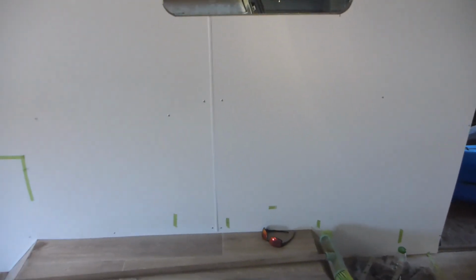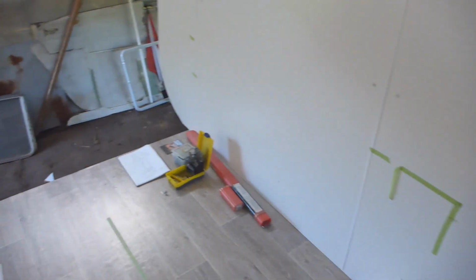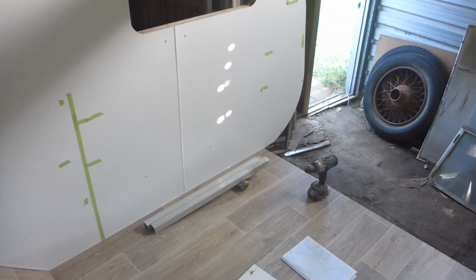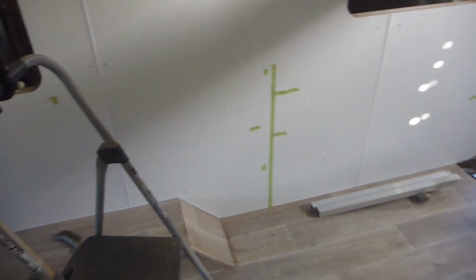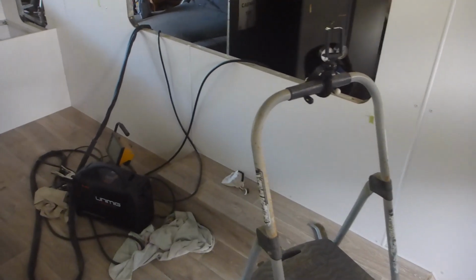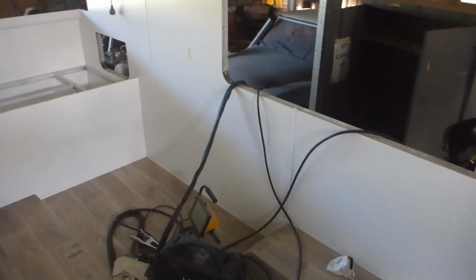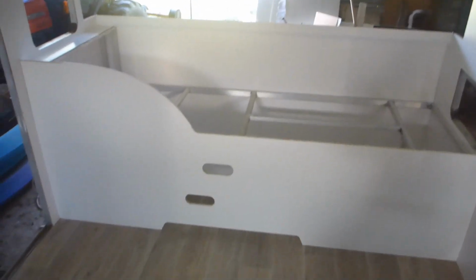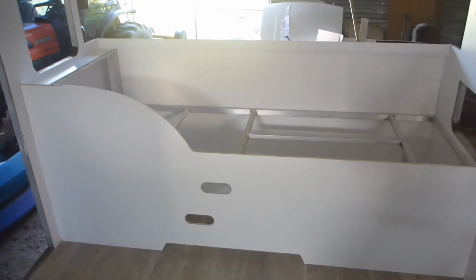So what we'll do next is we'll continue on with all our layout stuff. So we'll do kitchen, fridge, we'll do shower, toilet, sink. Down here we'll do our double bed and some cupboards, and over here we'll go and do a diner booth and another cupboard. So once we get all the structure done, then we can go back in and fine tune and finish off all these little bits and pieces.